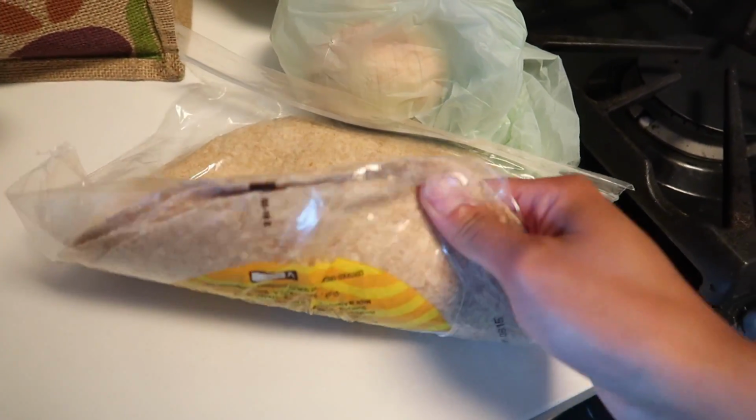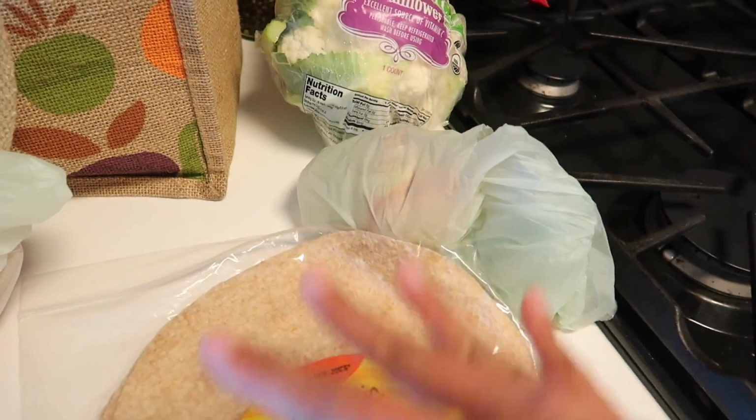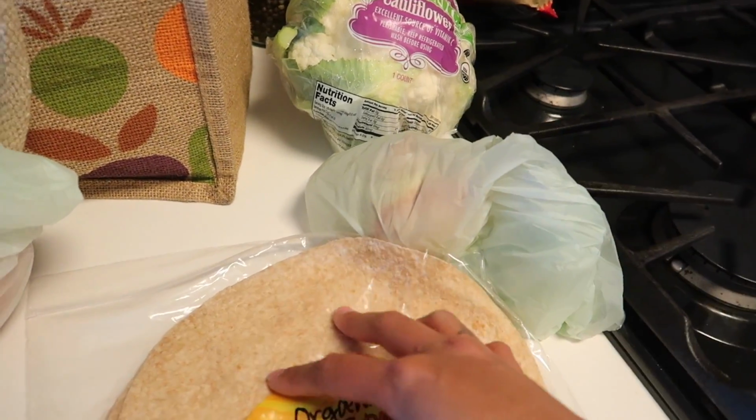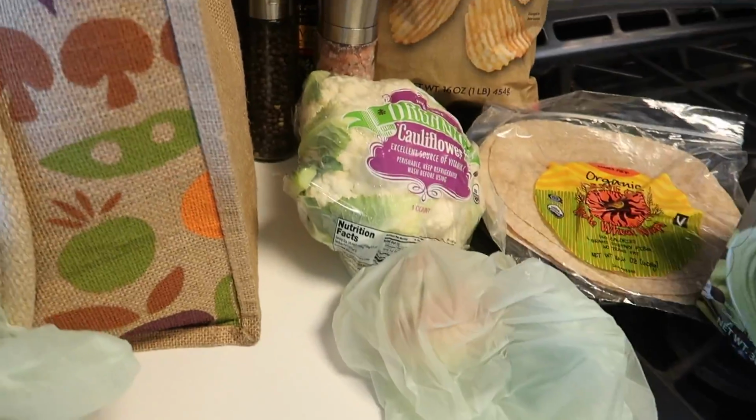And there's a bunch in here. I don't know how many, but it's gonna last me more than this week. So I'm gonna load it up with a bunch of veggies. You can even do some beans in there and make a nice lunch or dinner option. I also got some brown rice for my healthy carb this week, staple in my household.